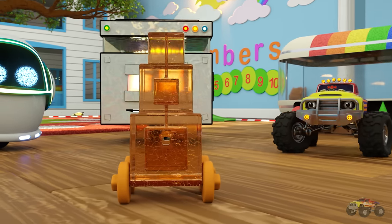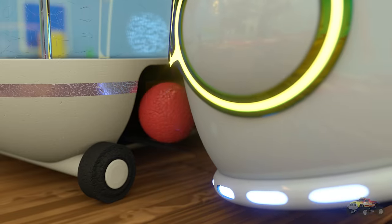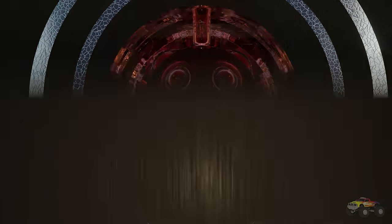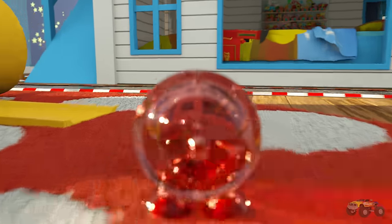Car you've made. It looks like a house on wheels. Okay, Bubble, it's your turn. Wow, look at Bubble's car. It looks like a sphere. Let's test it.